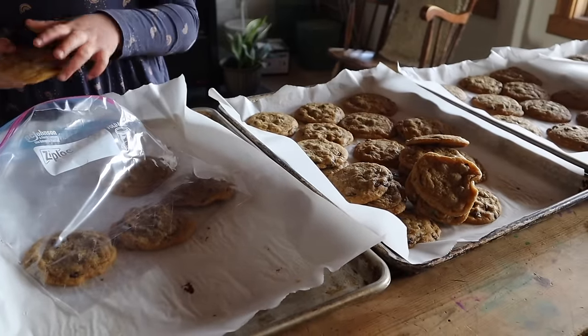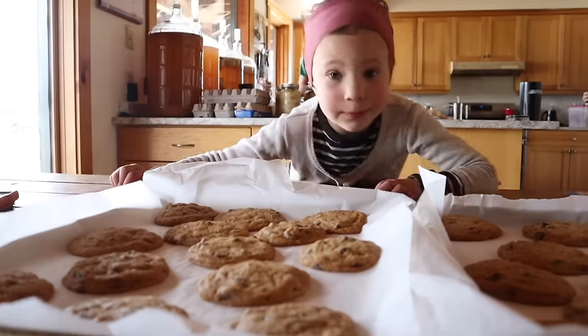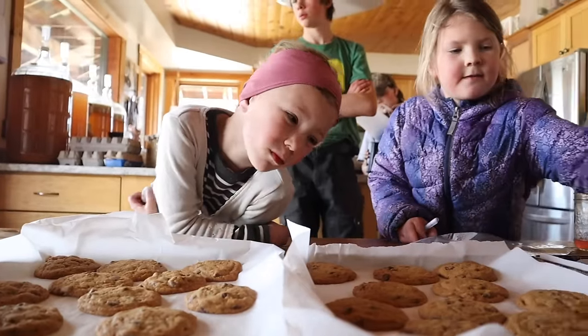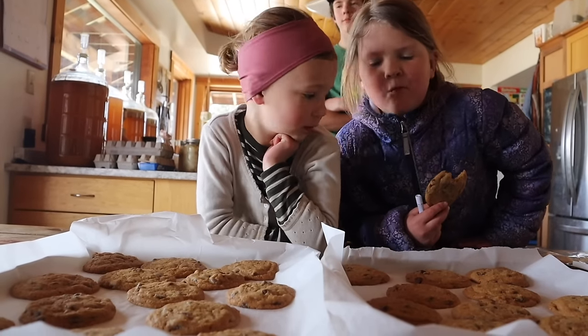Try stack cookies. You probably only need to give them like 6 cookies. There's only 2 of them. Yeah. Hitting it hard before the kids go through. Well, how about when they're gone? Does that sound good? Just have one now.